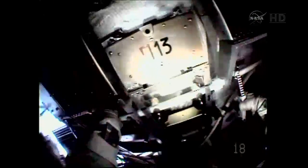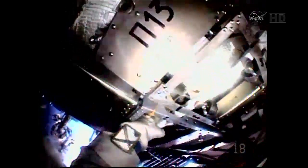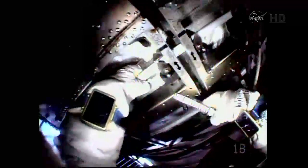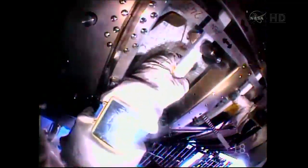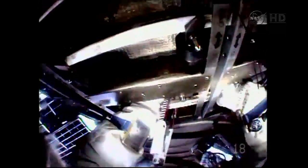This movement by Skvortsov and Artemyev from the automated phased array antenna to window number 13 is just a very short distance. Again, they'll be collecting residue samples from the window as part of the ongoing evaluation of residue buildup from thruster contamination from the Russian thrusters on the Zvezda service module and other particulate matter from low Earth orbit.